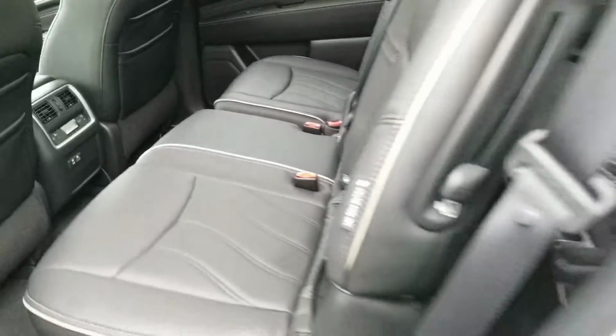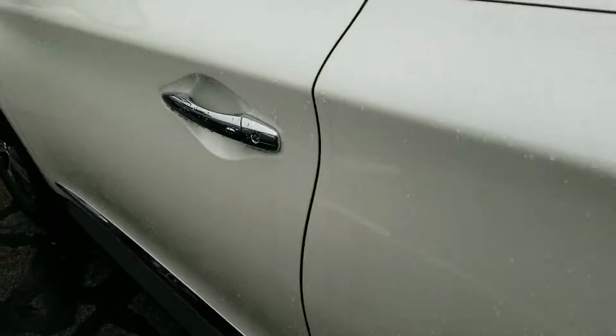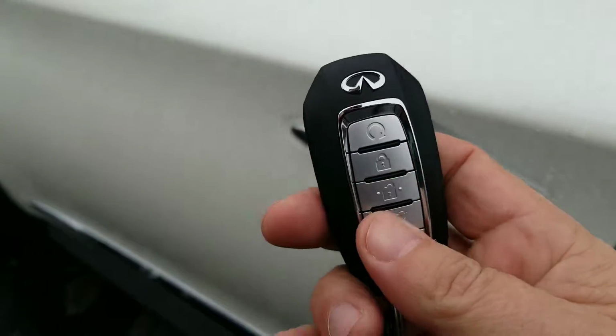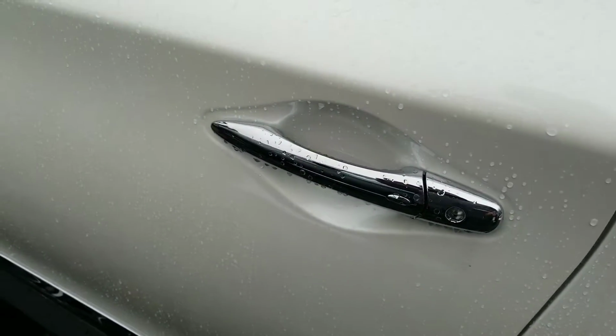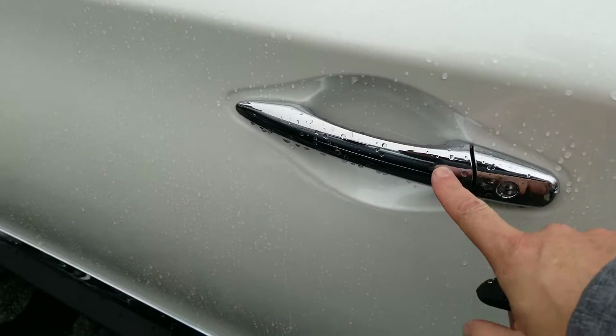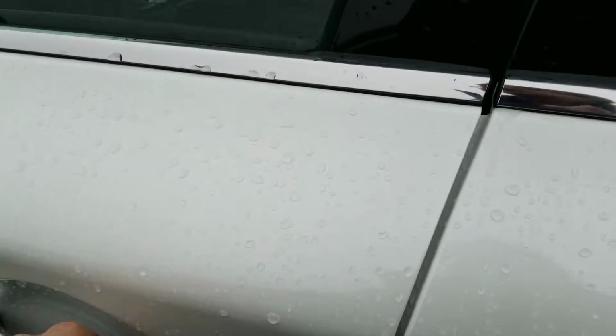So nice and convenient. With some manufacturers, you really have to climb in and climb over stuff to get into the third row. So I do like that. You also have a proximity sensor on here. So all you have to do, you can go ahead and put the key in your pocket or purse. You really never have to take it out. Just hit this button. It'll lock or unlock the car for you.